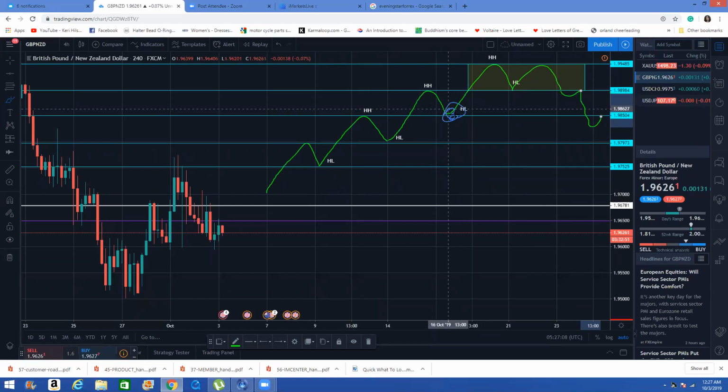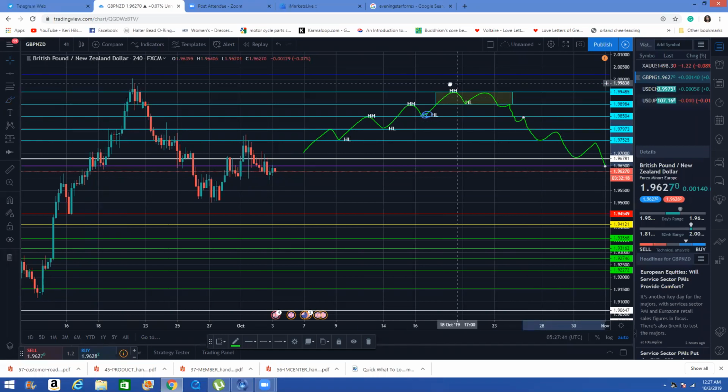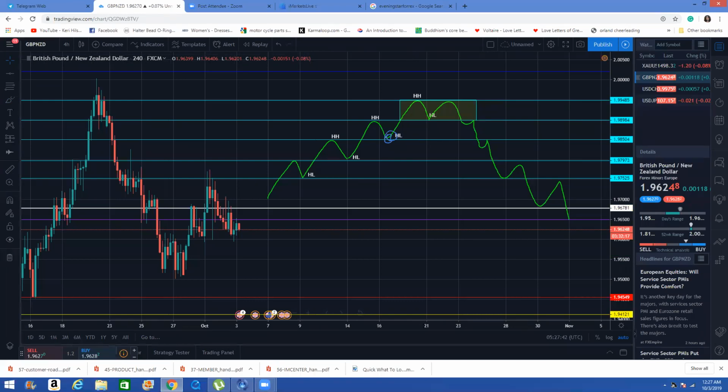Because once your low is broken, your whole uptrend is broken. And now you'll form a downtrend. A downtrend consists of lower lows and lower highs. Lower low, lower low, lower low, lower high, lower high. All right, drop a one if you understand market structure more in depth now.